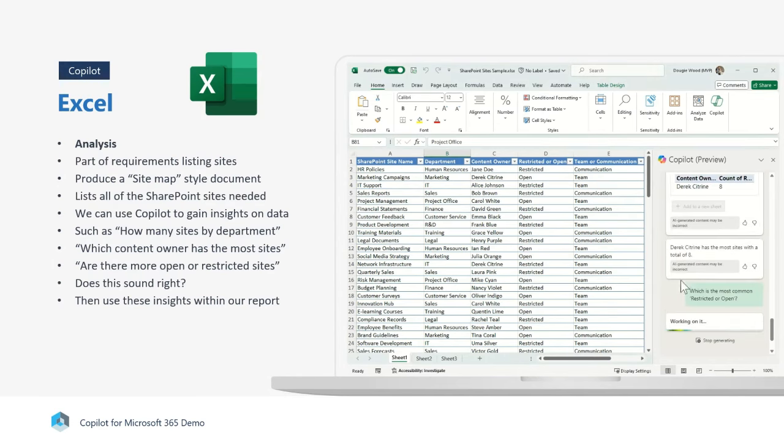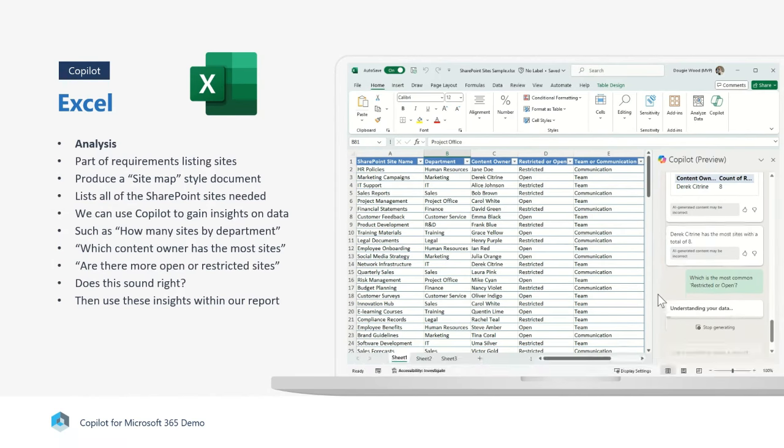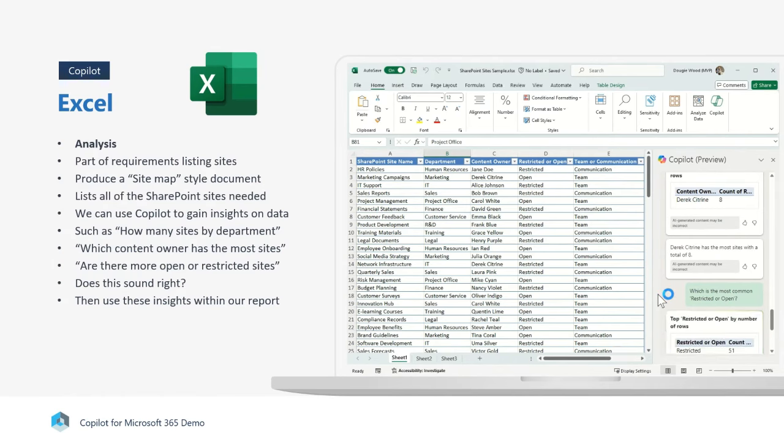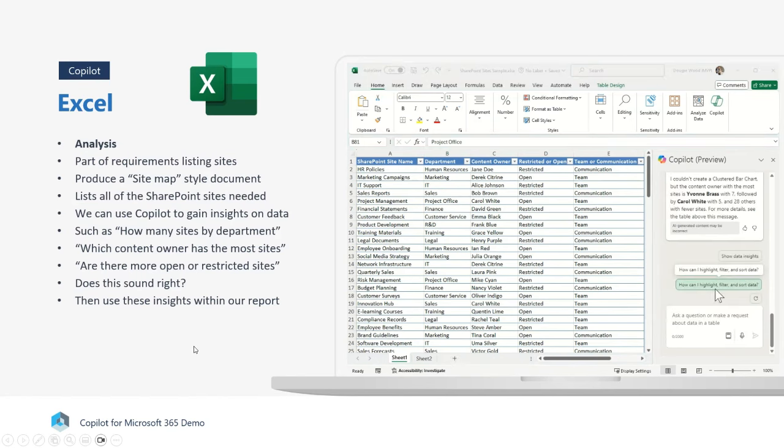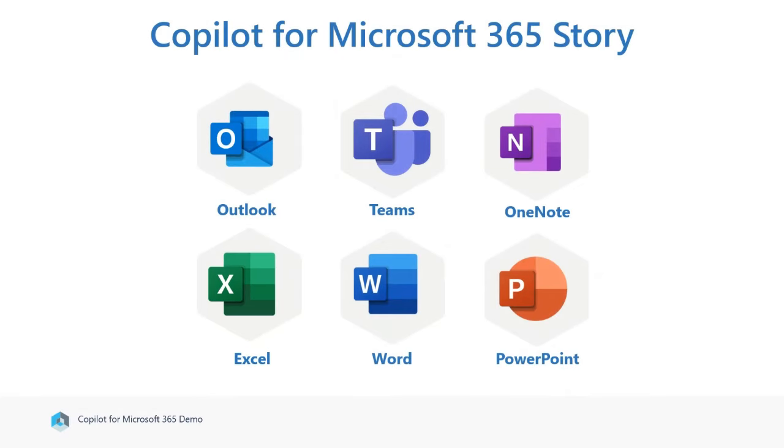And again, we can see Copilot starting to understand the information that we're providing, and it's giving us questions. So this was actually a question it thought of itself: what is the most common restricted or open security model? And again, it's an insight as a consultant I can go back to my client with and say, did you know that most of your SharePoint sites are set to restricted? Given the pros and cons, that's fine. It's going to be very secure. It's a very good security model to have it restricted. However, it is going to increase the amount of administration time it takes to add and remove people from the different SharePoint sites. So that's Copilot in Excel.